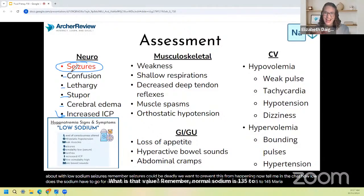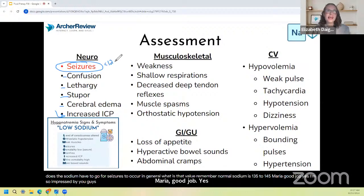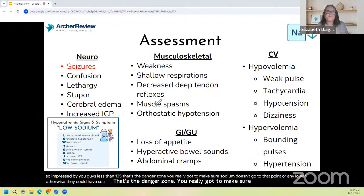Maria, good job. Yes, I'm so impressed by you guys. Less than 125. That's the danger zone. You really got to make sure sodium doesn't go to that point or any lower. Otherwise, they could have seizures.